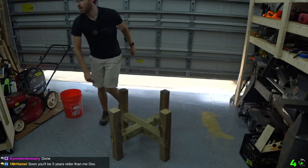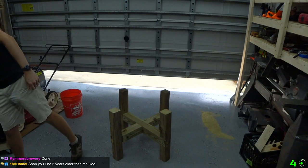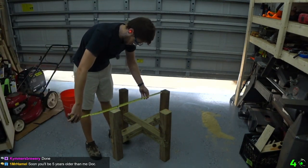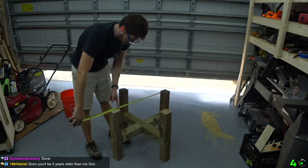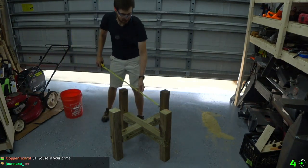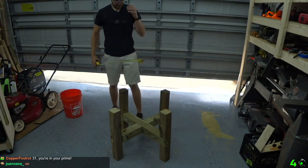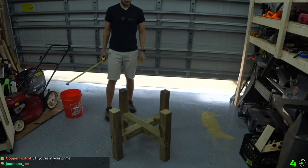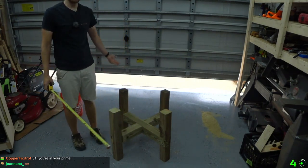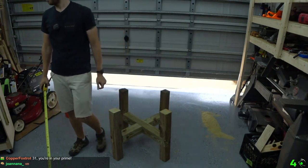So I'll check my final distance right here going across. Perfect. Rain barrel is 24 inches, so that'll slide right into there, and everything's gonna fit just fine. Nice. Oh yeah, that wasn't too bad. Hardest part was making all these joints and then fitting it all together.